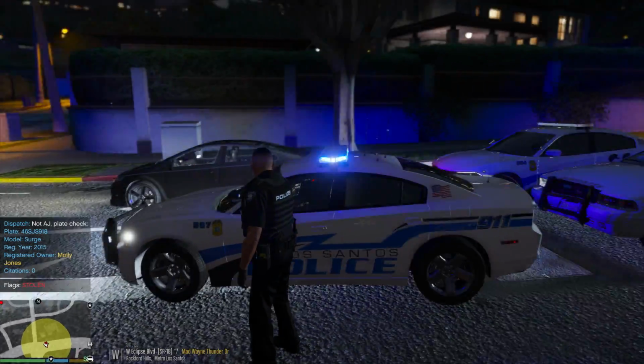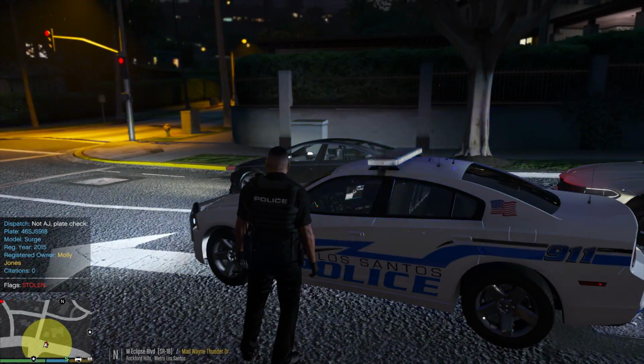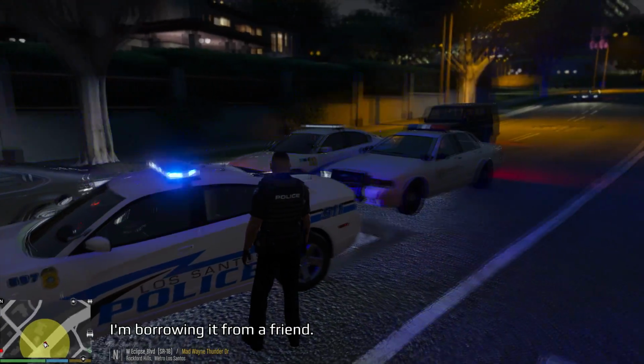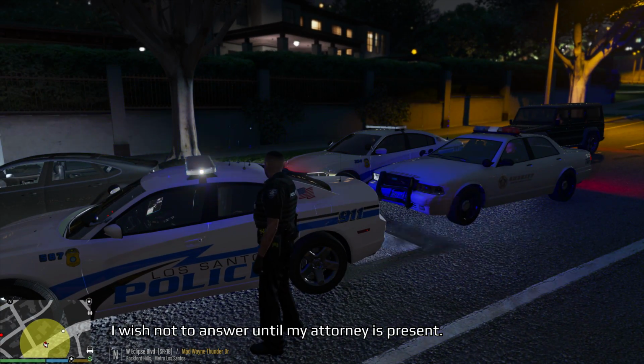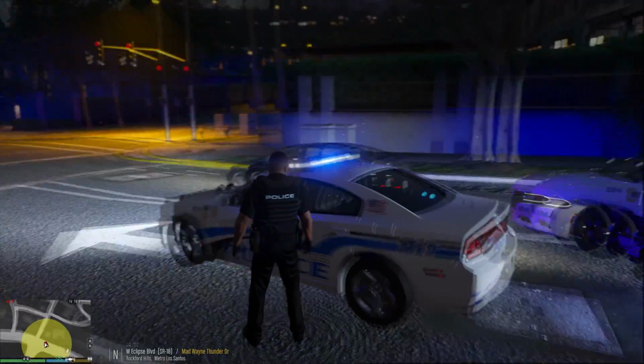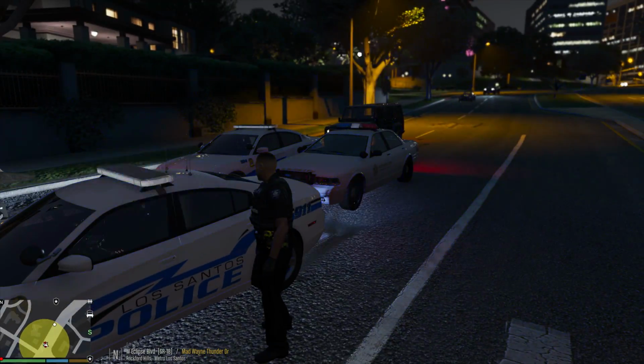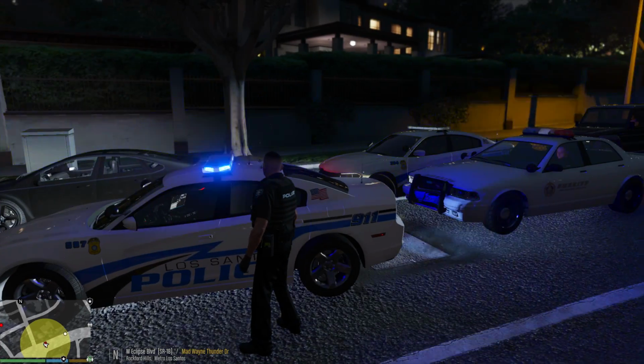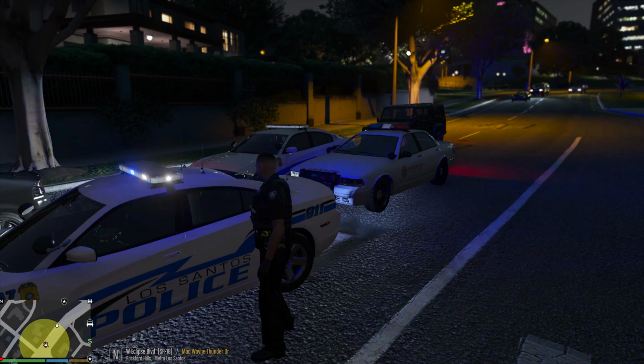Alright, so the reason for the stop was his reckless driving. That could be the reason. Okay, man, so does this vehicle belong to you? You're borrowing it from a friend? Who's that friend? Okay, well, calls came in that the car was stolen, so if you're telling me that you want to wait until your lawyer gets here, that's telling me well enough that you technically stole this vehicle, and it was called in.